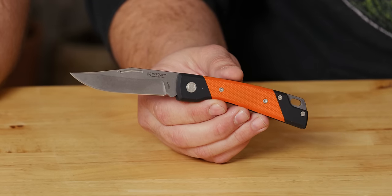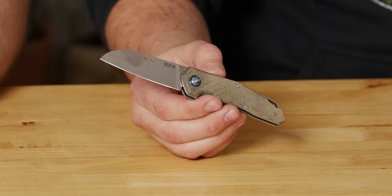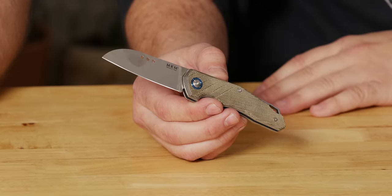I love the clip point blade. It's got a nice half stop. It's got great walk and talk. And then finally, also out of Italy, is this MKM knife. My Carta, just great action, great everything. I think the blade on this is M390. So it's just been this weird mix of American-made, Chinese-made, Italian-made, just slip joints.